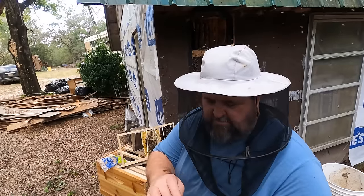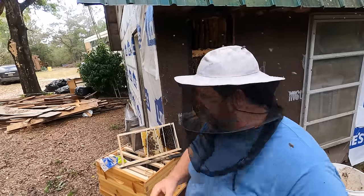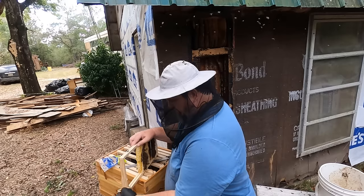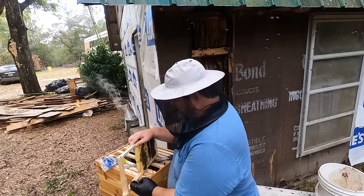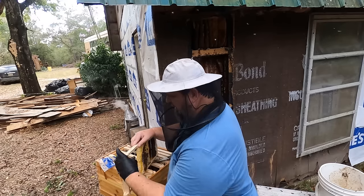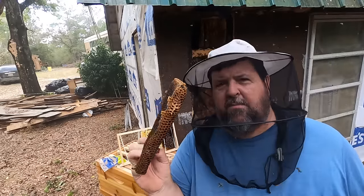framing any comb up when you do a cutout, but especially honeycomb, and especially in a dearth, and we're in a dearth right now, so I don't want to give them too much that they can't manage and give other hives opportunity to come in and rob them. So that's why we're only gonna give them one comb, and they can feed them as needed. We don't want to put any more in there that they have to manage, that they don't really have any use for at the moment.